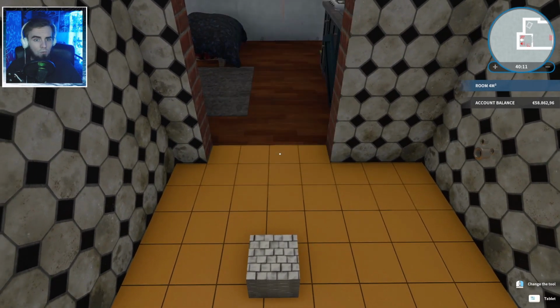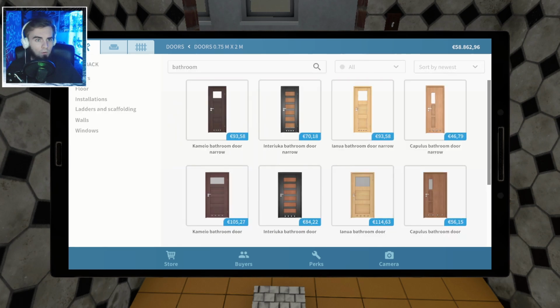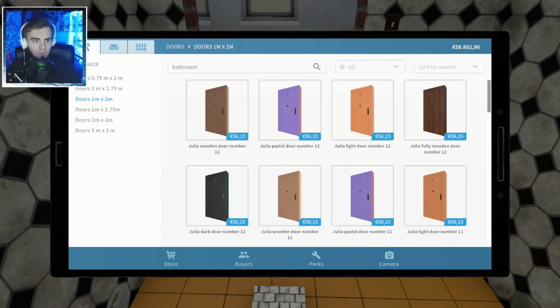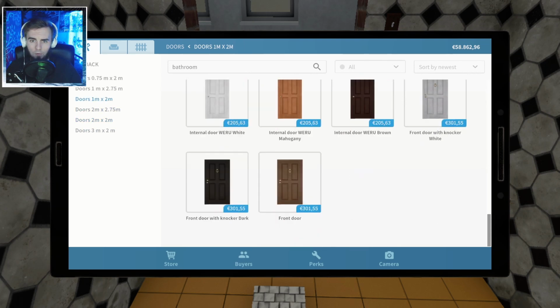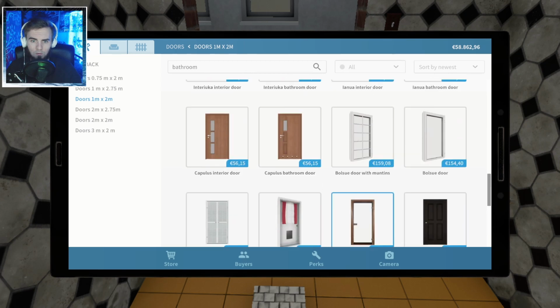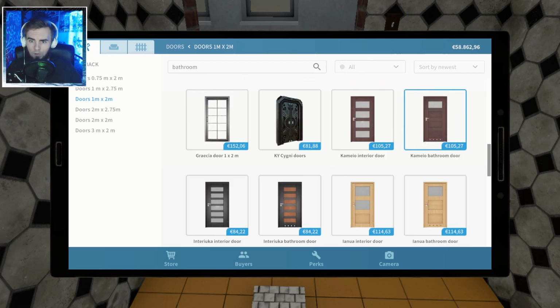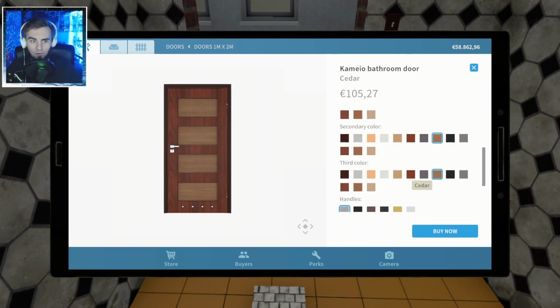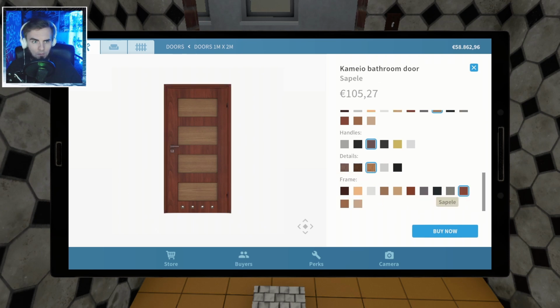It's still not good enough. What the heck? 75 on 2. Wait. Do we not have the doors this wide over here? How is that even possible? Bathroom door. Okay. Again, please work for me this time. This is a different type, but it will be fine like that. Okay, and I think the pie.